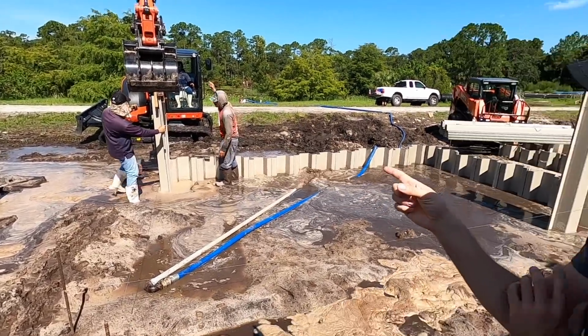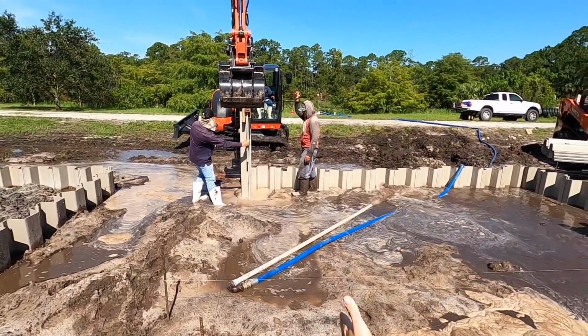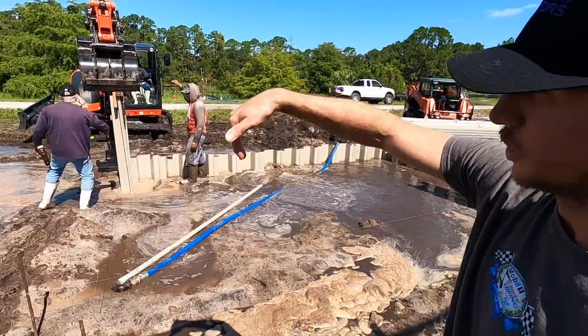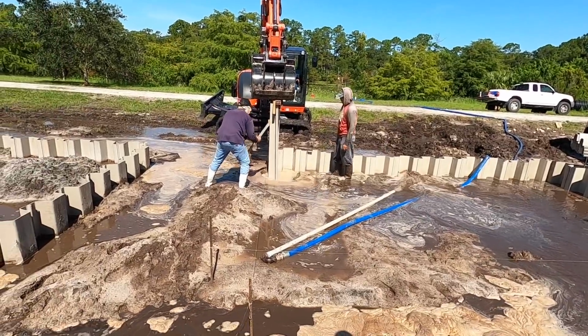What he's doing there is just making sure everything is level, so the sheep pile just goes in perfectly straight. Because obviously if it's a little bit off, you're driving that sheep pile down 10 feet, you could have it sticking this way, that way. So that's what he's doing, just making sure it's good.